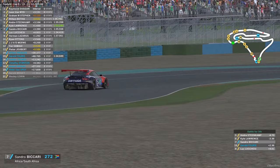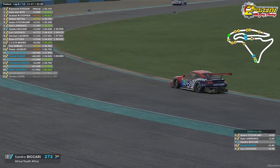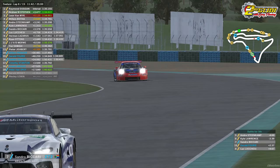Let's have a look at the last lap times. How does it play itself out? A 1:35.1, a 1:34.9, 2/10. Leon van Wyk, not enough to catch up to a high-flying Raymond Duggan. Looks like he might just be able to pull this one off. Leon van Wyk not far behind that.